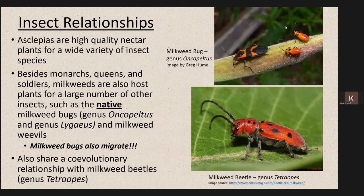So moving on here, in general, outside of being food for monarchs, milkweeds are really, really good, high quality nectar plants for a wide variety of insect species. Again, I already mentioned them before. And besides monarchs and queens and soldiers, they're also host plants for a large number of other insects, such as native milkweed bugs. Again, yes, these are native. And as I've also pointed out here, they also migrate like monarchs do.